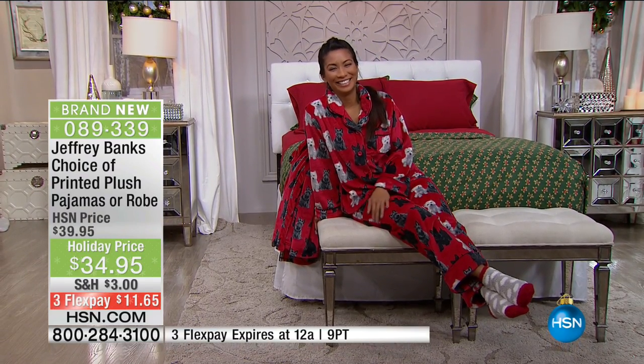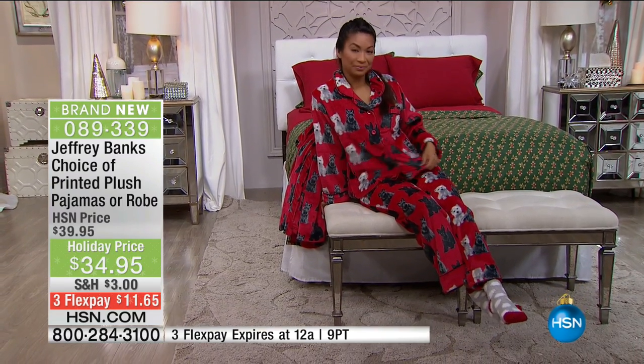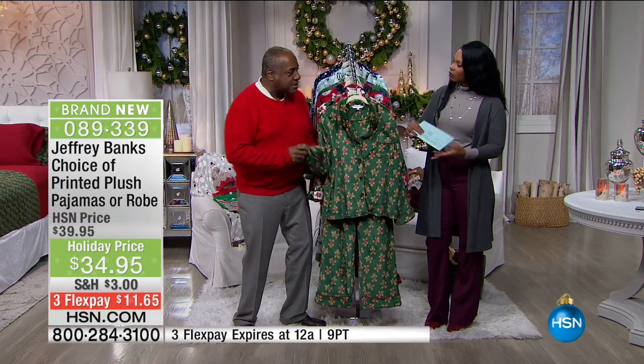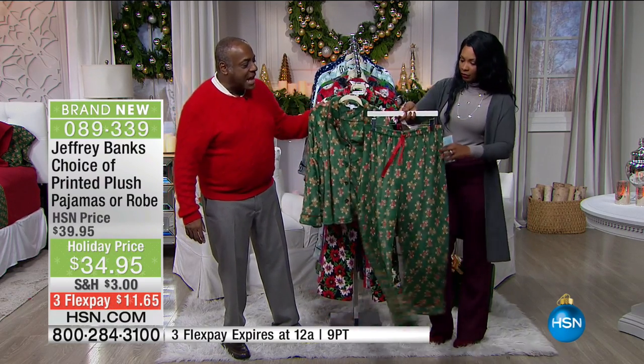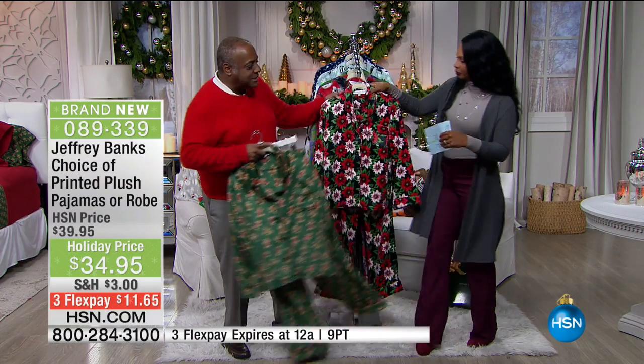These are plush. They're just as soft as the blankets that we had. It's the same fabrication, only lighter weight. So it's that same plush fabric. We did pajamas last year for the first time, and they completely blew out. So we come back. Satin piping, satin trim. You've got the gingerbread pattern. You've got the poinsettia.